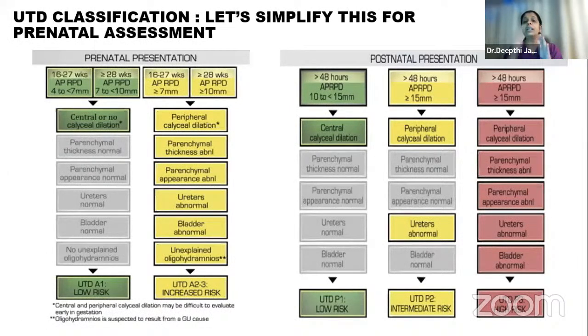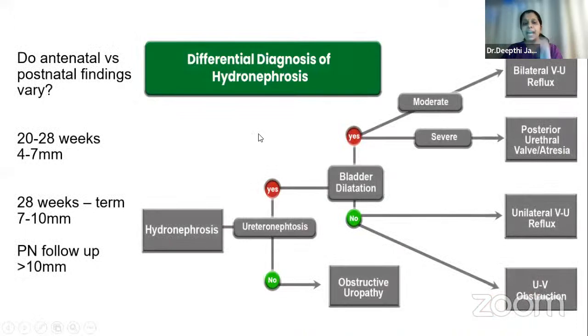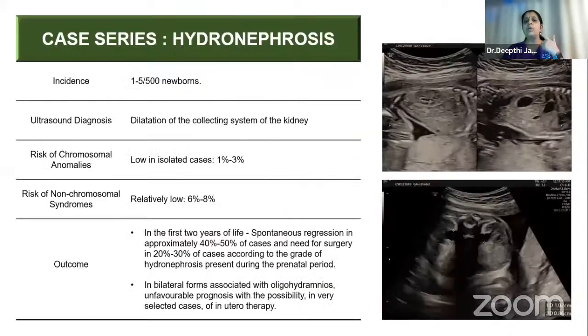That's extremely crucial if it is going beyond 10 millimeters in the growth scan. But if it is around 4 millimeters, and if you are considering it as a soft marker, then make sure that you talk to the patient about the first trimester screening report and not get into your counseling for hydronephrosis.